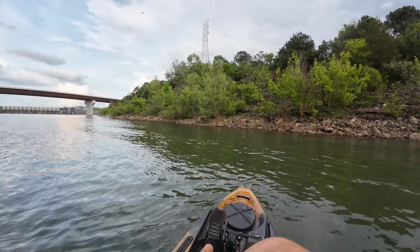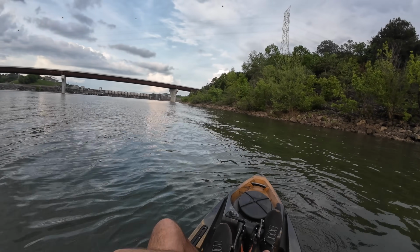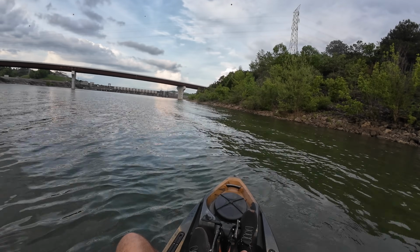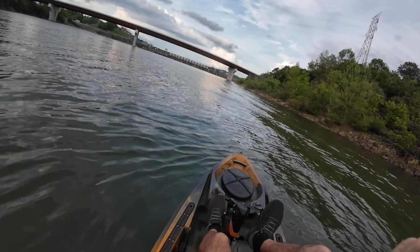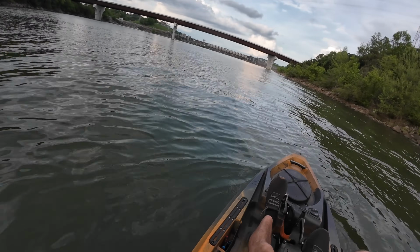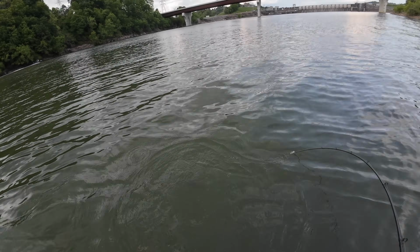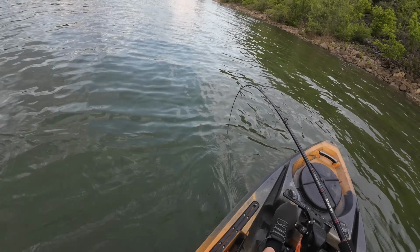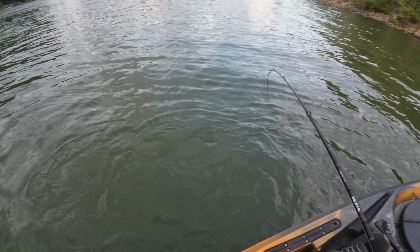Oh, there's one. Oh, that's a big smallie. Big smallie. Can't stay down. Stay down, buddy. Nice smallmouth, dude. Nice smallie. Oh yeah, dude, that's a 3-4 pounder.